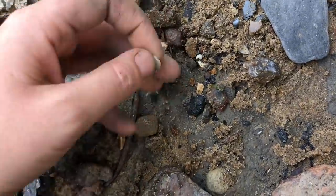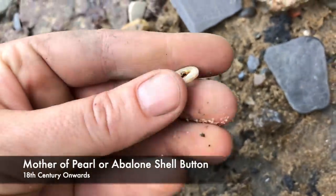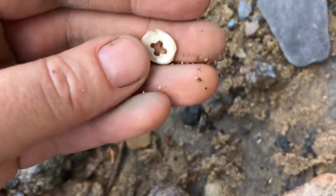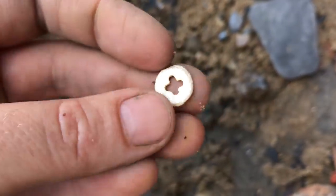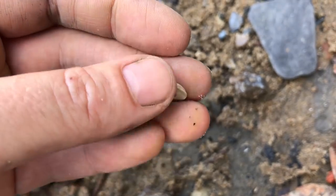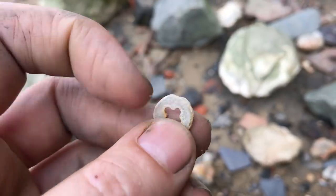Well, that is cute. I don't often find these here. A little mother-of-pearl shell button. Very worn, but that's got some nice age to it. Buttons have been made from shells for hundreds of years, but this is most likely 18th, 19th century. And you can see that where the holes are, it's a four-hole shell button, and they've just been worn through, and it's very cute.